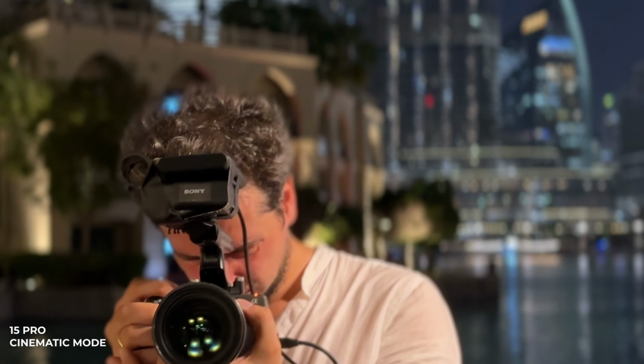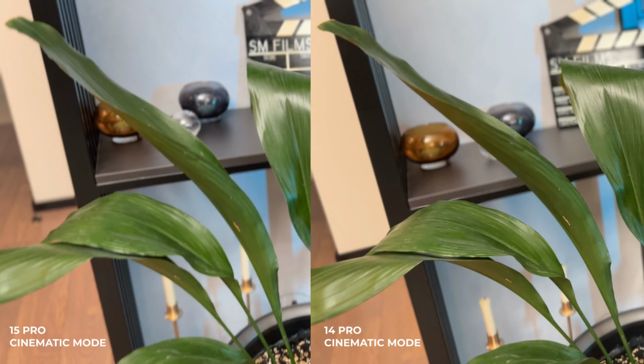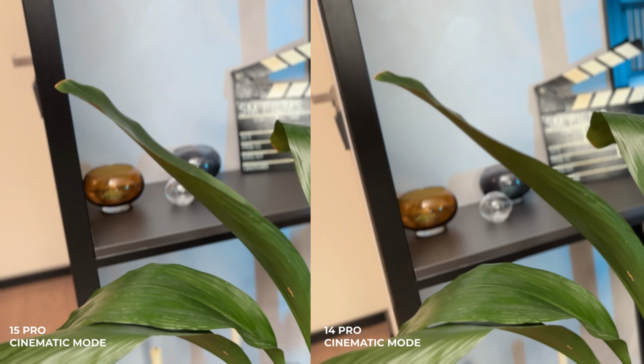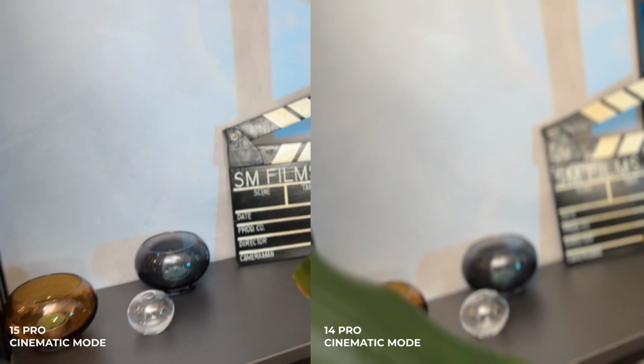The separation and blur are usually not very realistic, and often you can see artifacts or a kind of haze around the person. In addition, log does not work in this mode on the iPhone 15 Pro. Therefore, all cinematic videos shot on the 15 Pro will be absolutely identical to videos from the 14 Pro. Unfortunately, there have been no changes done to this mode, but if you want beautiful videos that look like a million bucks, you definitely shouldn't use cinematic mode.